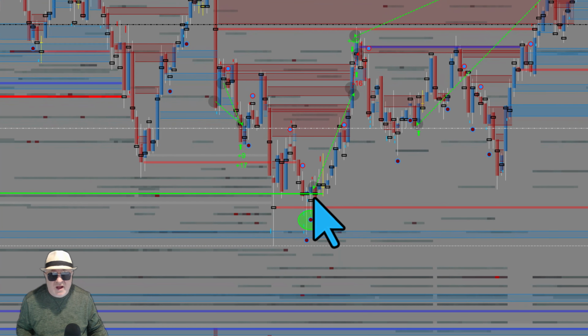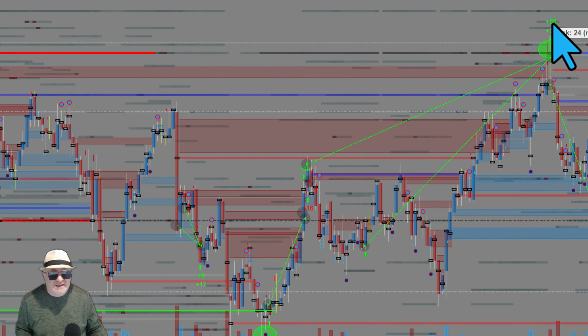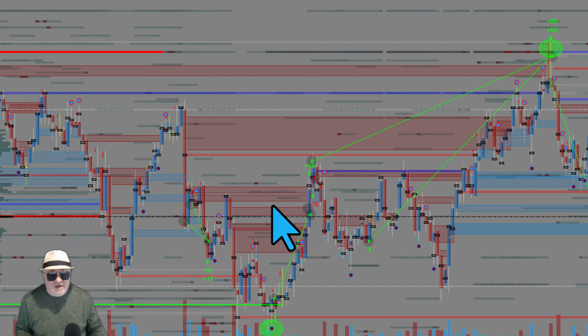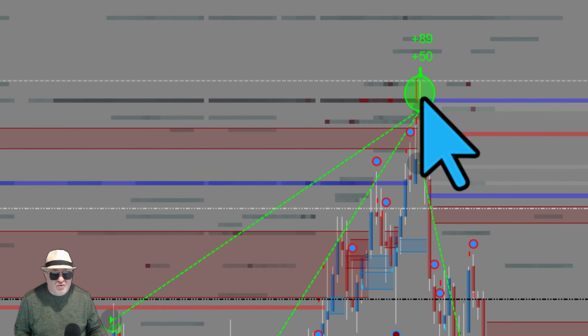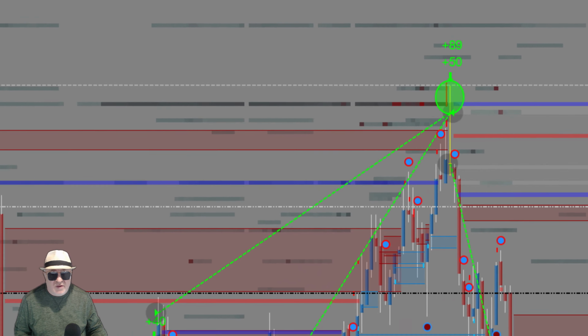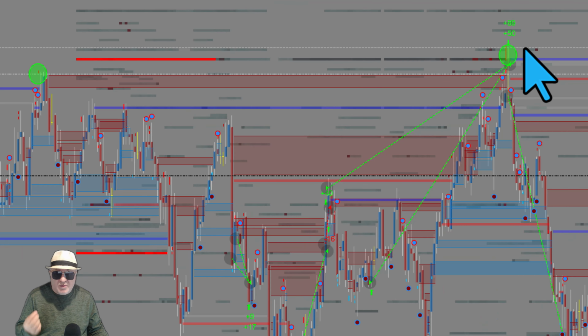So here we go. I took 40 plus ticks on the way up, and here's another 89 ticks. I was able to grab all of this move on the way up and exit in a very precise spot over here, right above the previous two tops. I was able to place my profit take exactly in the spot where the price was reversing.